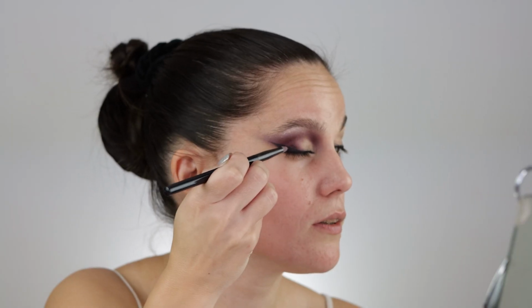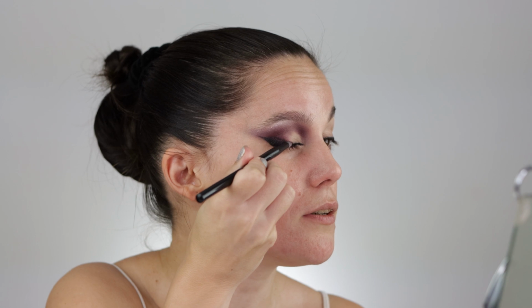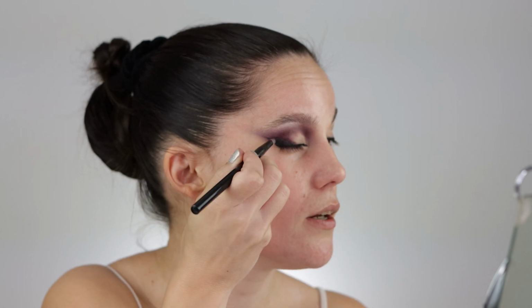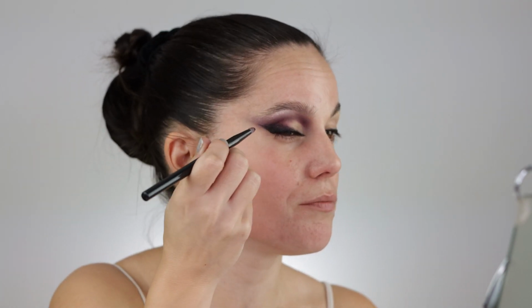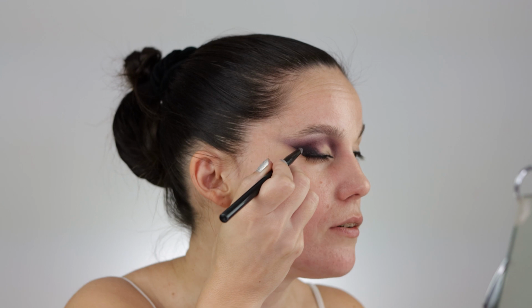Took a little bit of excess, and on top of my liner, I'm gonna follow the direction of my liner. I will smudge this color. This is gonna go gorgeous with the eyeliner, with the previous shades, and it will just enhance this whole look. Will go next level just with this shade. Beautiful. And now it's easier to follow the direction because we already have our liner.